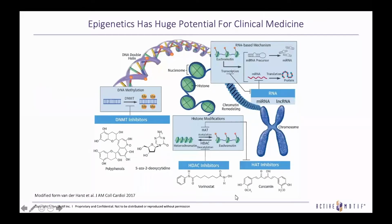So I think we all know out there that epigenetics has huge potential for clinical medicine. Many of us spend more hours in a day than we can even understand thinking about epigenomics and how we can take what we're learning at the bench and really help a patient population and get what we're learning through our in vitro assays to the bedside.